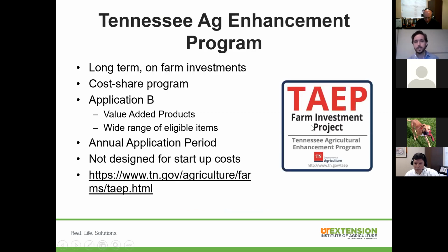We'll jump right into it, and we'll have a slide per program to discuss at a high level. Definitely feel free to unmute and ask questions along the way, or to put something into the chat box. And I'm sure Hal can flag me down if I need to take a break to answer a question in that chat box. The first program that we want to talk about is our most popular program. It's the Tennessee Ag Enhancement Program.